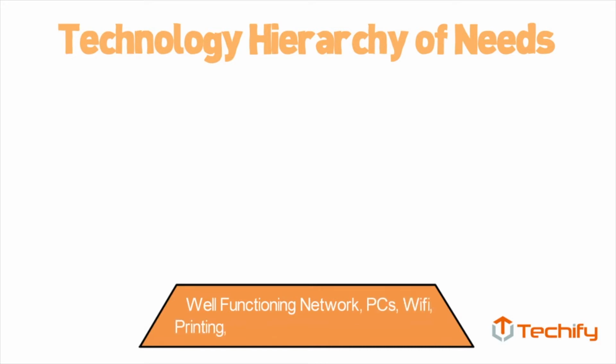Well, in the technology world, our basic needs are Wi-Fi, network connectivity, PCs running properly, applications running properly, cloud services, all that sort of thing. We want to make sure that we're not being hacked, we're not getting ransomware. We're not dealing with all that sort of nonsense.